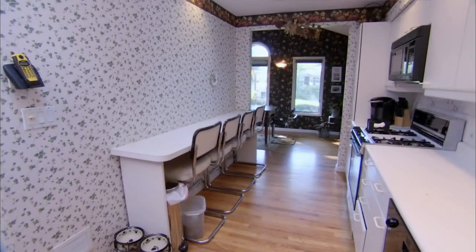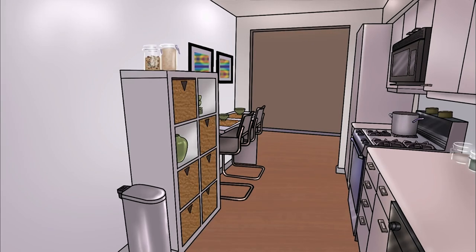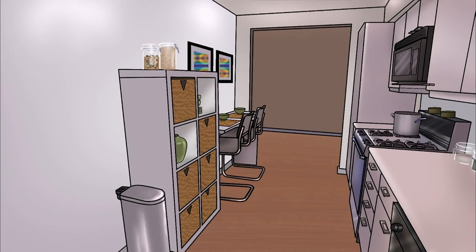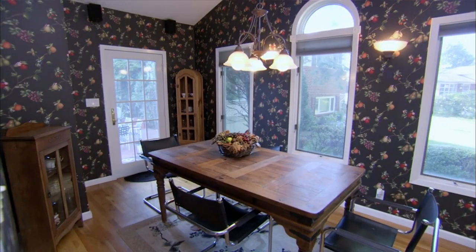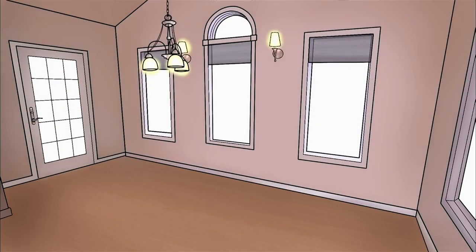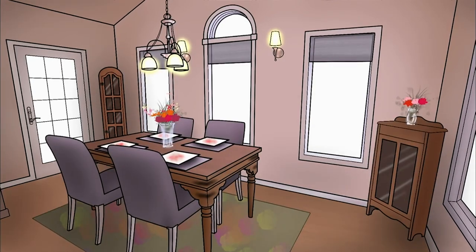The kitchen is getting a much needed facelift. The wallpaper is coming down and the breakfast bar will be shortened to make room for a great new storage feature. The dining room is going from dark and dated to bright and contemporary. That black wallpaper is going, and so is that old chandelier. New grey chairs will add a chic touch, because buyers generally like clean and fresh and contemporary.